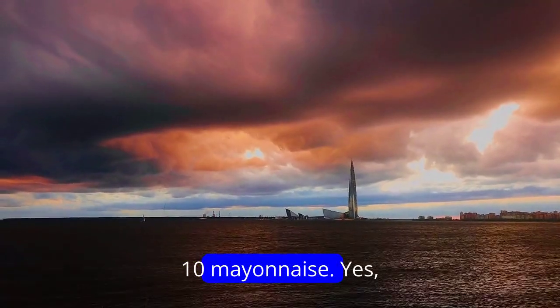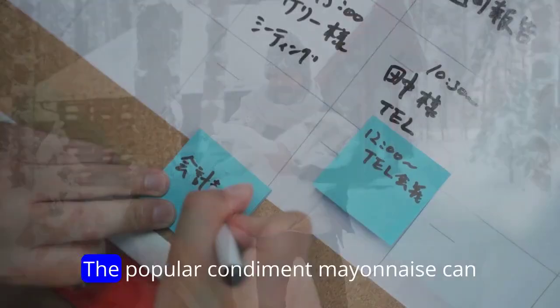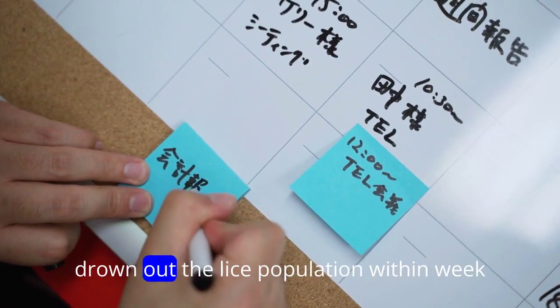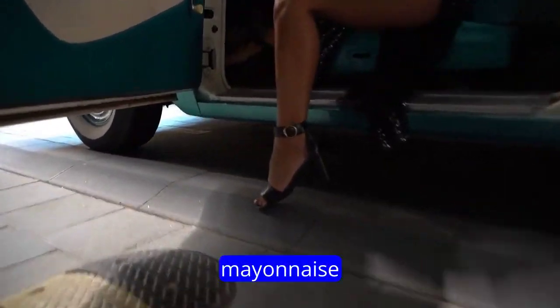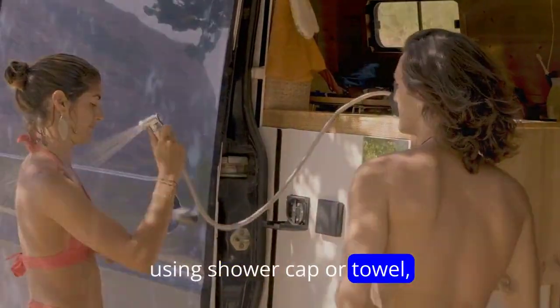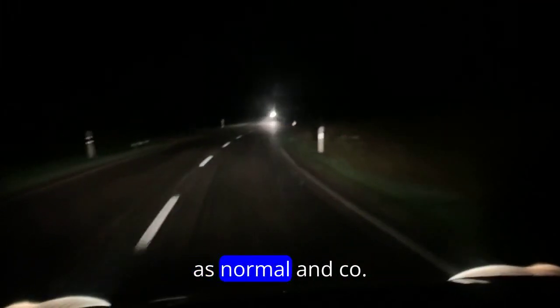10. Mayonnaise. Yes, you read this one correctly. The popular condiment, mayonnaise, can drown out the lice population within a week. Thoroughly coat your scalp and hair with full-fat mayonnaise. Using a shower cap or towel, cover your head and leave overnight. Shampoo as normal and comb.